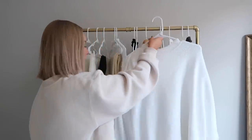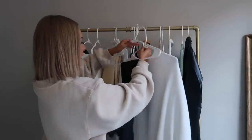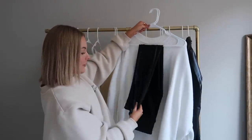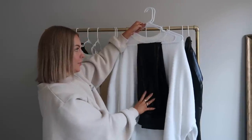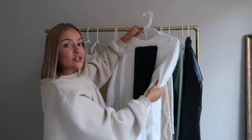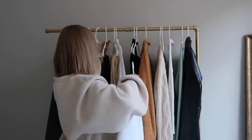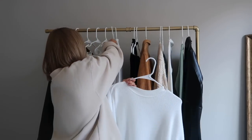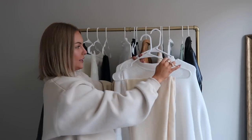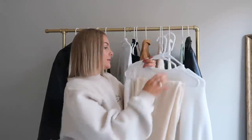So I paired this sweater with the Spanx leather leggings, and these leather leggings fold up really small, and so they're easy to bring with. But the sweater is really heavy and it's really big. So to be able to wear the sweater again, instead of the leather leggings, I could pair the sweater with these joggers. And this actually looks really cute together, just a very lounge oversized look.